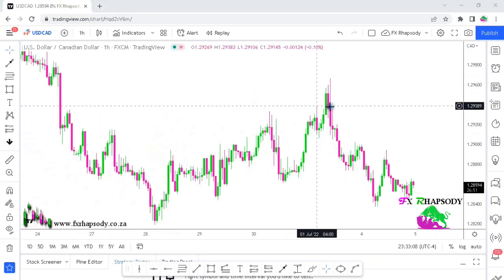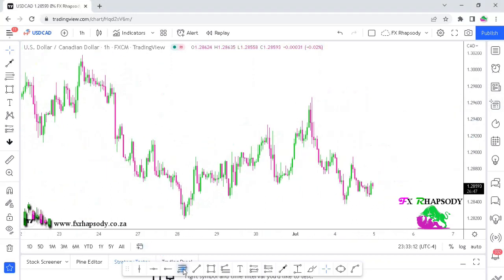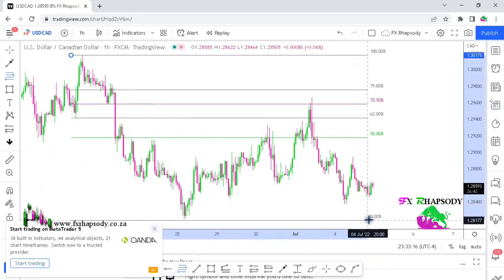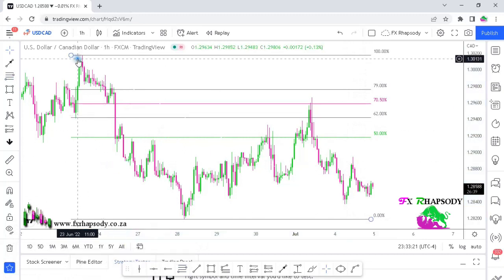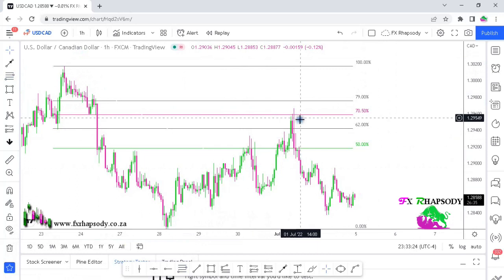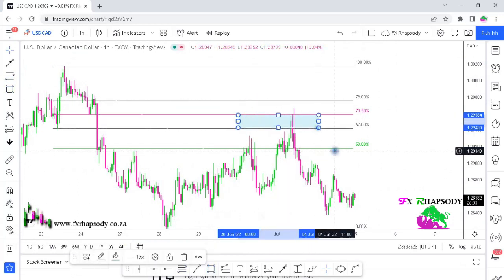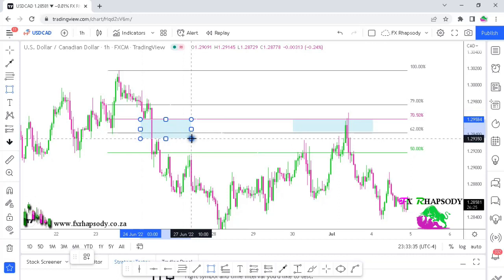Now, on my analysis, just want to zoom out a little bit. We did talk about this little entry that you could have caught, going down. We had it using our Fibonacci. We took the swing high to the swing low, price retracing nicely to the 62% area, which is over there. Okay, this was falling nicely into this area of the fair value gap as well, right around there.